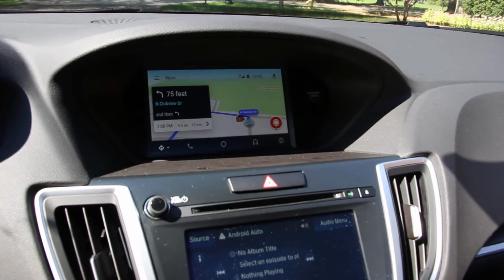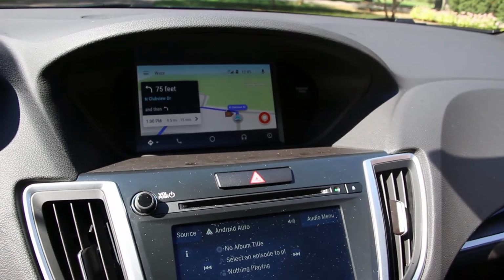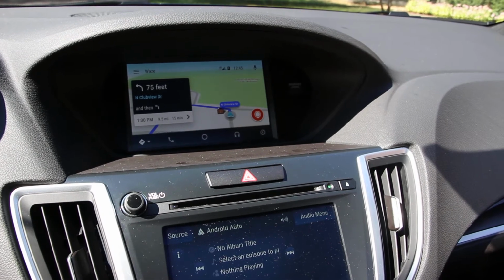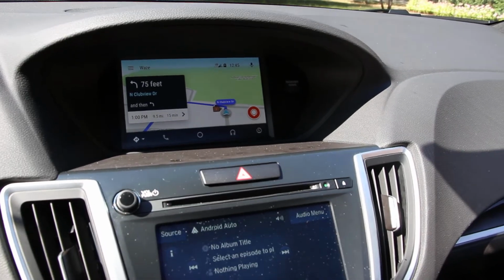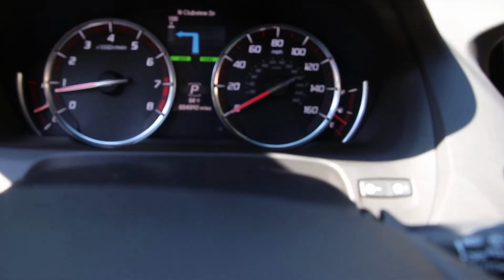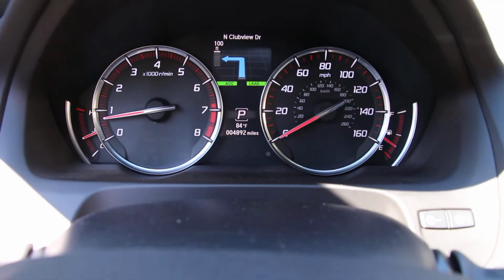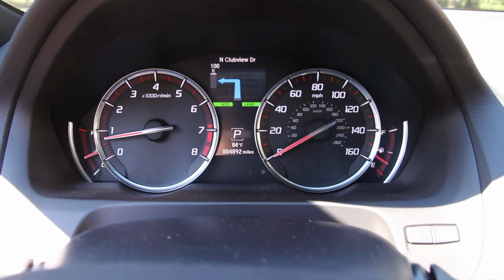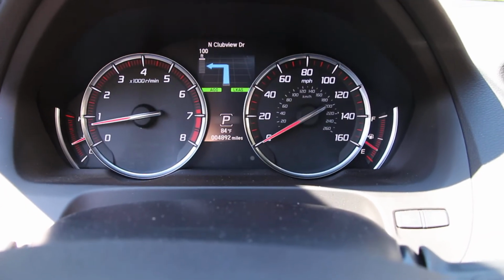One of the really unique features in any Honda and Acura products when you use Android Auto with either Maps or Google Waze is that in other cars it only shows the navigation prompts in the central screen, but when you use it in a Honda or Acura, it also mirrors the navigation prompts in the instrument cluster, so they're straight ahead of you in addition to showing them on the central screen. That's something you usually only get with the built-in navigation systems.